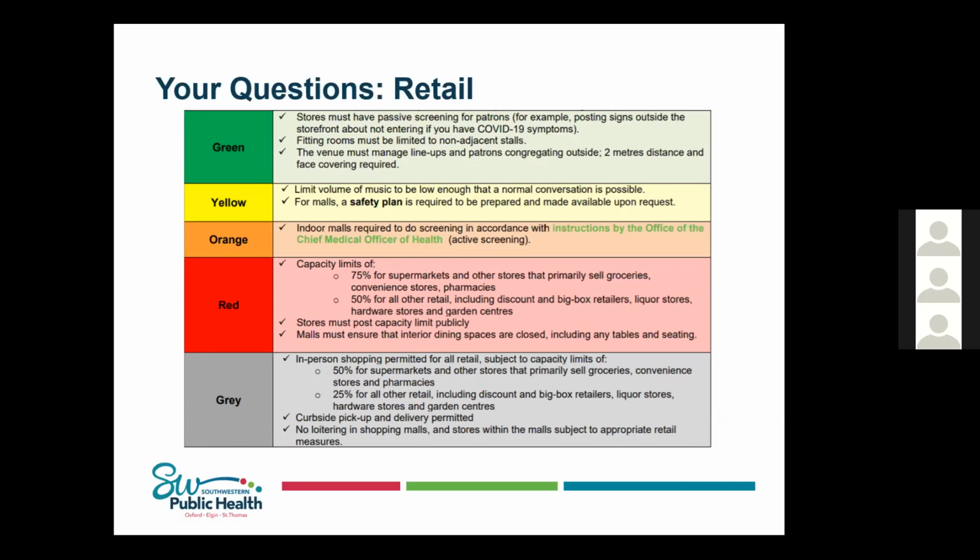In the gray stage, in-person shopping and retail is subject to the capacity limits of 50% for supermarkets and other stores that primarily sell groceries, as well as pharmacies. There's a 25% capacity limit for all other retail stores, and curbside pickup and delivery are permitted, and there's no loitering permitted in shopping malls and in stores within the malls, subject to appropriate retail measures.